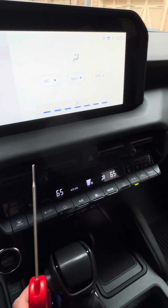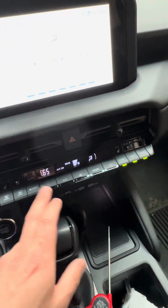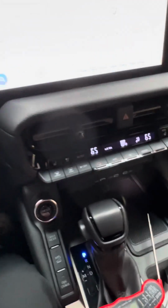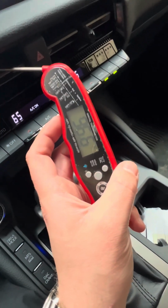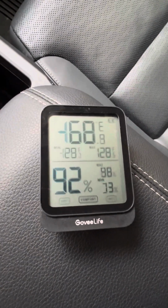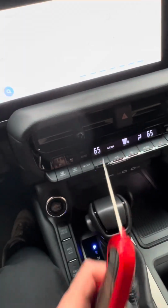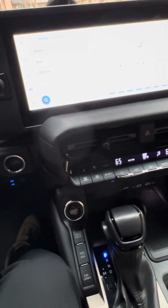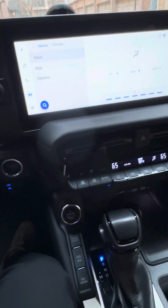Can play with the settings here. You can turn the circulator on. The rear is on full blast on 65. We can turn the rear off. And it's still over 100, set on 65. And again, look, it's raising the temperature in here. 69 now. It just blows heat. That's all it does. And so the dealer can't help me because Toyota corporate says that's how it's supposed to be. And I'm at a loss.